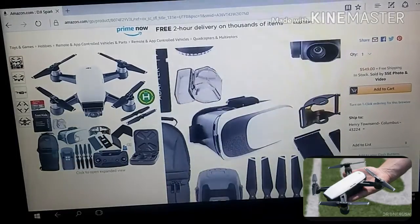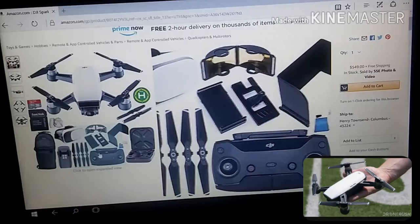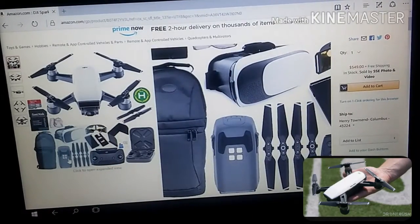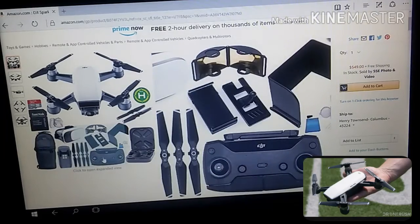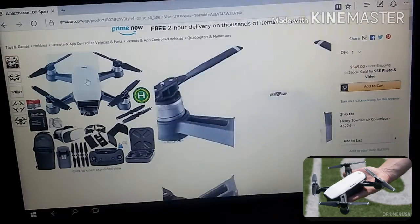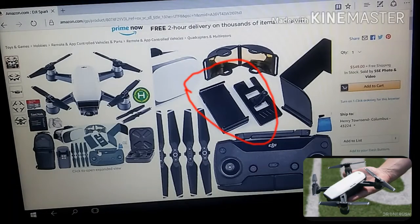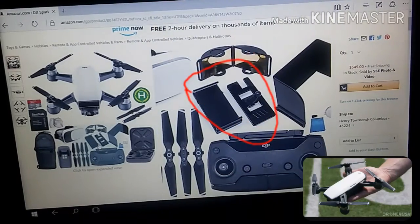Comes with two batteries. It comes with a battery inside of the drone, and one right there. These batteries are about $50, $55, no, $49.99. And you get, like I said, 13 to 15 minute flight time, depends what you're doing. Comes with 8 props. Comes with a tablet adapter for your controller. Basically, you can open up your controller and screw in this adapter to mount a tablet on there.